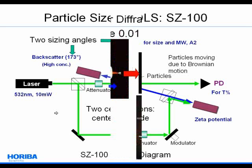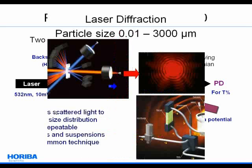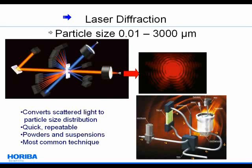The LA950 is the other instrument I'm going to be talking about, based on laser diffraction, which works, I usually say, from about 30 nanometers to 3,000 microns. Here the sample is going to pass through a cell. It could be wet or dry, but when we're talking about nanoparticles, they're wet. So what you see here is the cell where we have a reservoir and an ultrasonic probe. If we need to disperse the sample, it's recirculated through the cell.